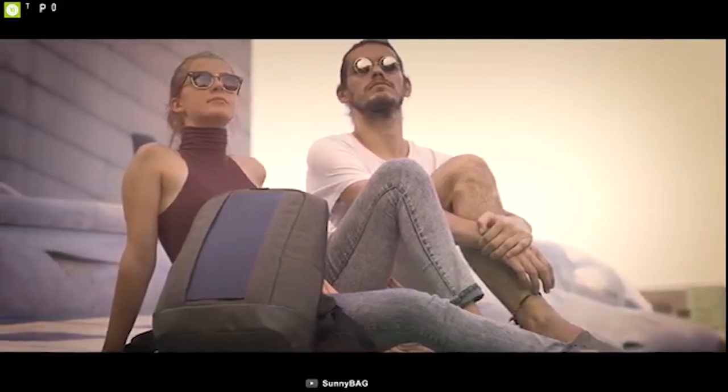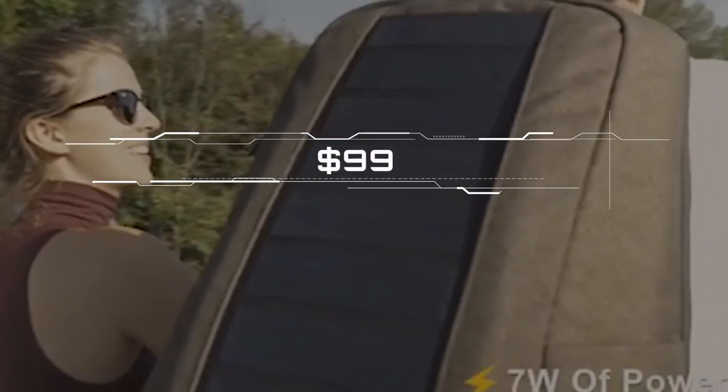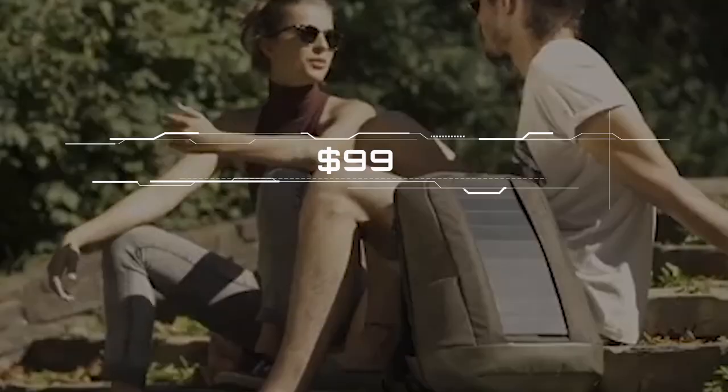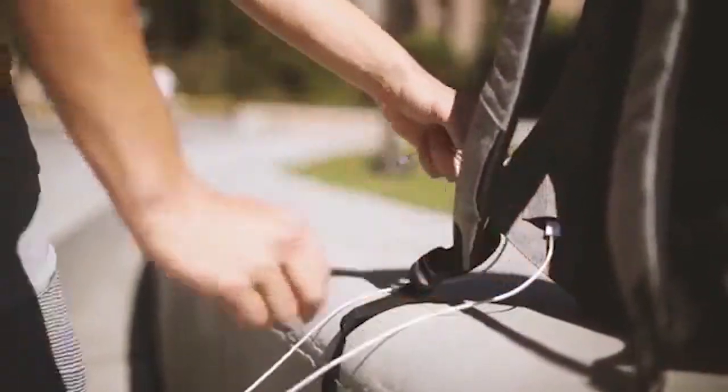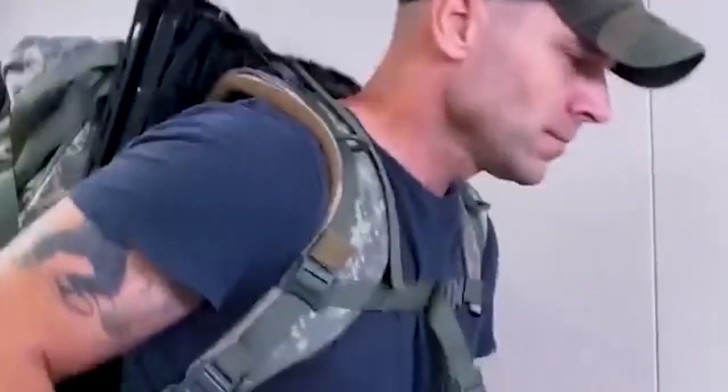The integrated solar panel with charger built-in makes it a perfect companion for everyone who likes to be independent and keep their devices charged. It's available now on Amazon for $99. We still have some of the very best, very affordable high-tech backpacks coming up, even one that carries itself.